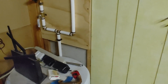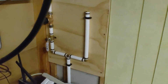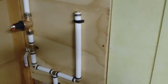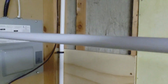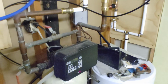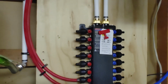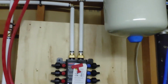So we replaced it all the way to the concrete wall. And like I said, this is for an addition that we're adding on at the moment, and we'll just continue up with that when we get to that point. This is the side for this part of the house. Goes over, and we plumbed it into our water softener here, and all through here put in our new manifold. So everything through here has been replaced.